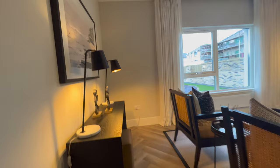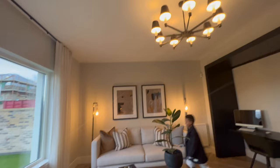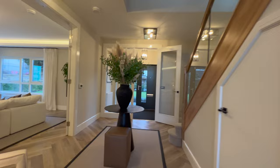The family room to the rear features a single oak effect sliding panel door into the dining room slash kitchen. Beautiful, well designed, well thought out. As you can see, this family area, they've made it into an office as well, so you can use this as you wish. You can redesign it, you could even use it as a kids playroom, whatever you wish. So you have plenty of options.